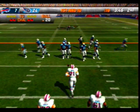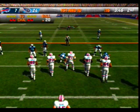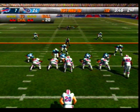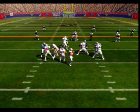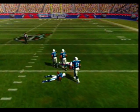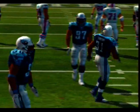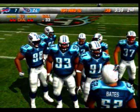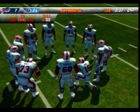First and 10. Ball on the 20-yard line. Throwing, and he makes the grab. Vincent comes up to make the play at the 33-yard line. John, he's proven he's a consistent target. Yeah, especially in situations where they're looking to get first down yardage.